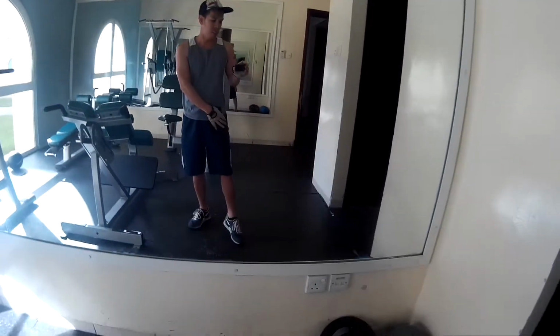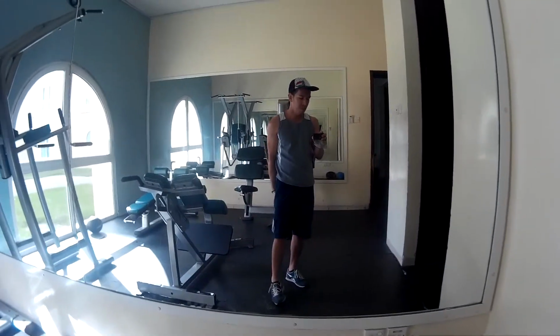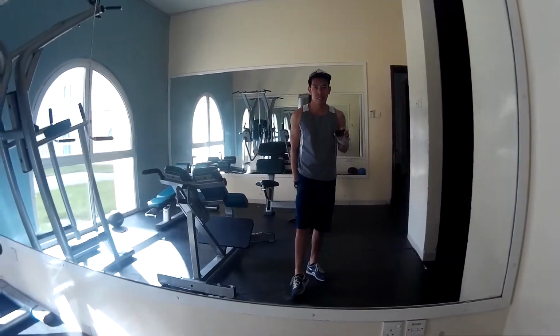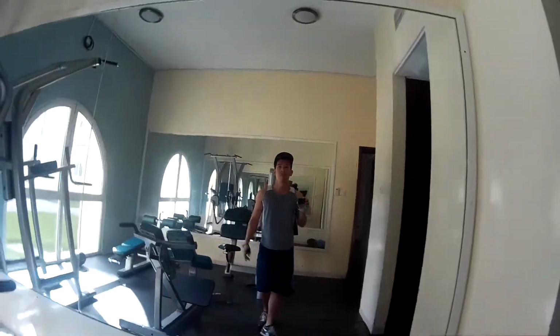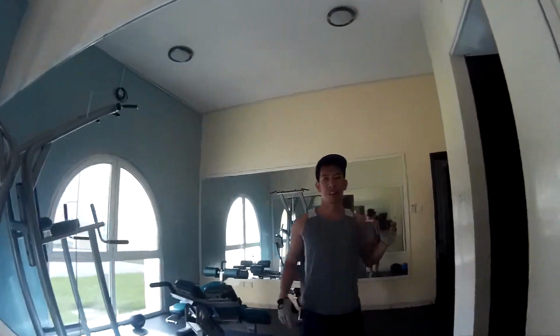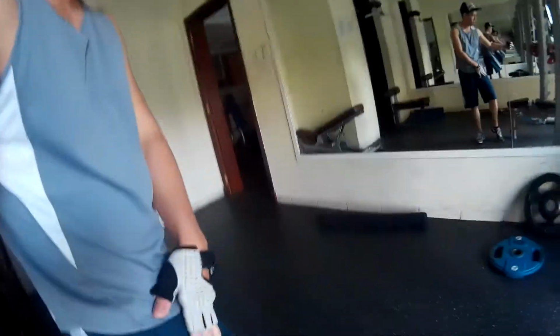The only thing I don't like about my body is my legs. I have very skinny legs, as you can see. But I think it's okay. I usually do my workouts for my chest and my arms, and of course for my legs.